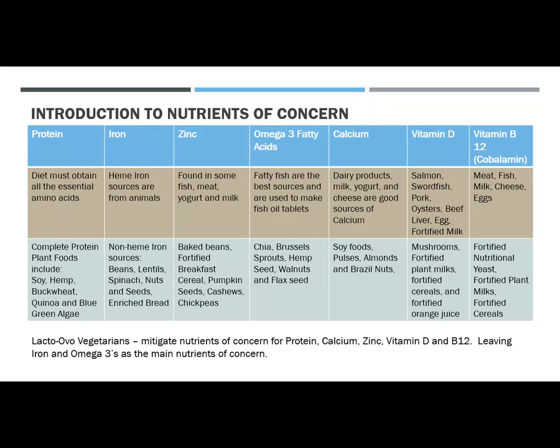Iron, again, is of concern because that's mostly from our animal sources. And you can get some from beans, lentils, spinach, nuts, seeds, and enriched bread, but that is the non-heme iron. It's not as easily absorbed as the iron from animal sources. So that might be a nutrient that you might need to supplement.